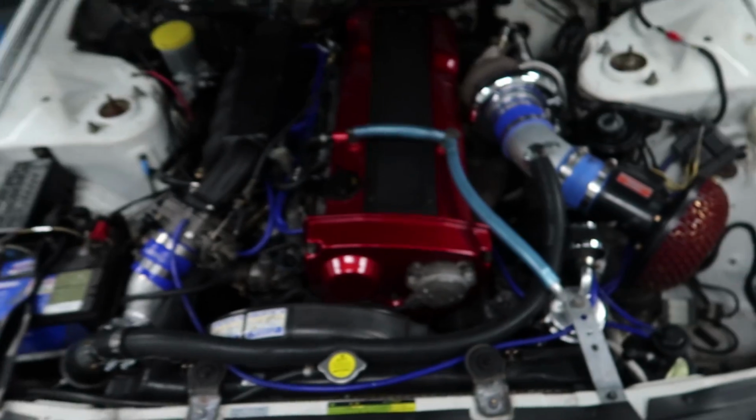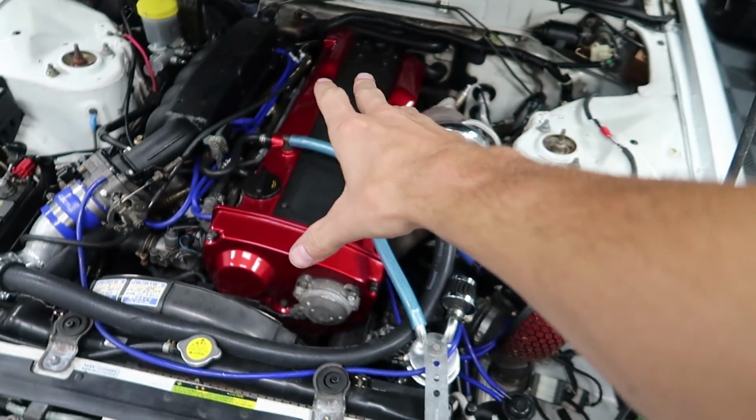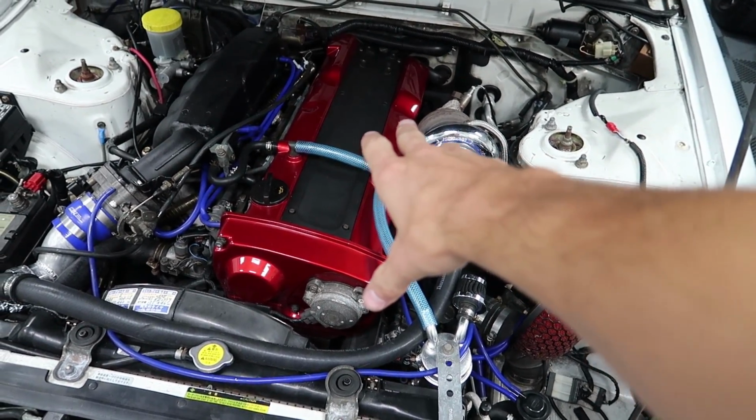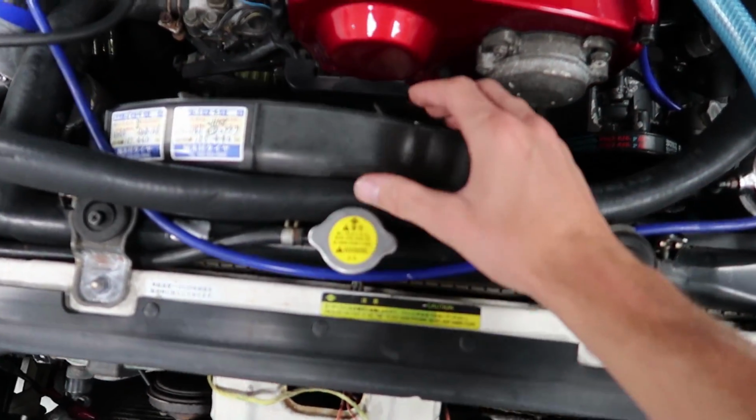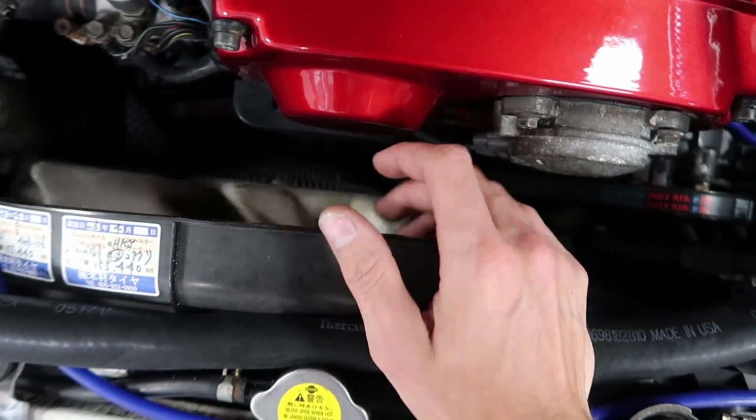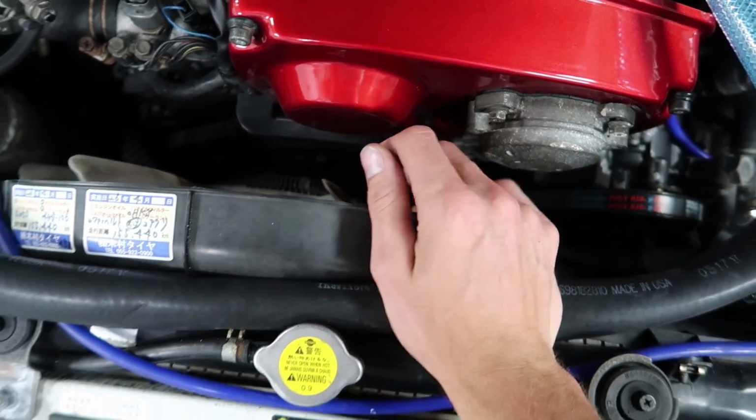And my usual opposition towards RBs is because in an S chassis, just like a JZ, they're very long. Inline sixes take up a lot of space and you don't have room for adequate cooling. But since this chassis was designed for an RB, there's plenty of room where we even have a gnarly clutch fan, which is what keeps this thing ice cold. I say that now, it's probably not gonna stay ice cold.